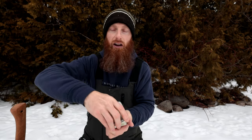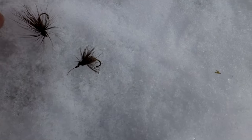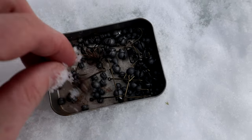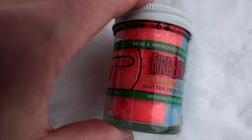Oh, I forgot. I also have some little flies here. That's in case you can't find bait. You can catch panfish. You'll have a harder time catching giant predatory fish on those little flies, but I'm not saying it's impossible. Something I've been carrying around this year is this fire bait by Podsky.